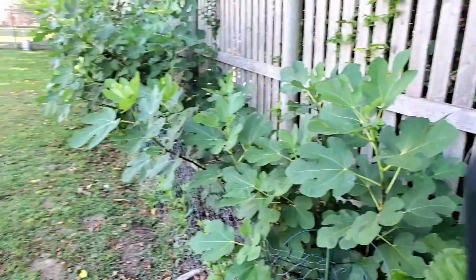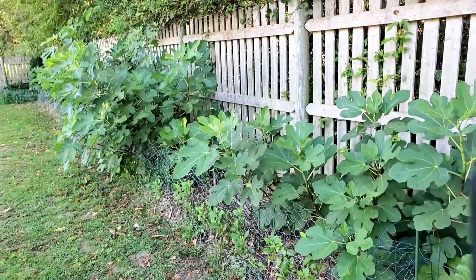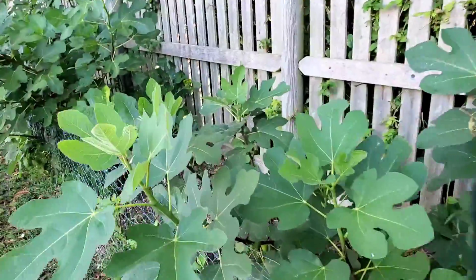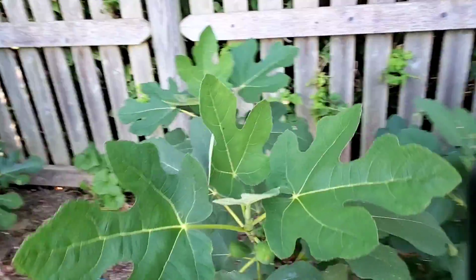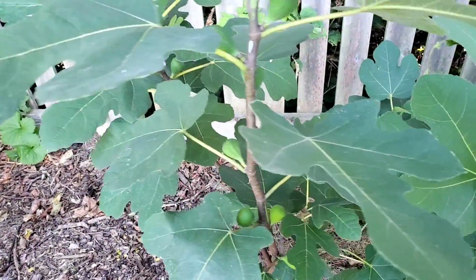So this is my fig lineup now that I'm closer to it. You can kind of see it. I'm not going to tell you all of the names, but this one, these are one plant. This is another plant. As you can see, this one is just full of figs. You see them all on there?